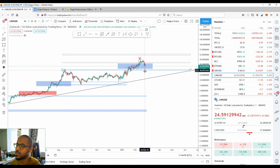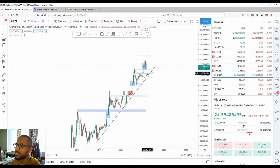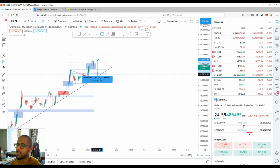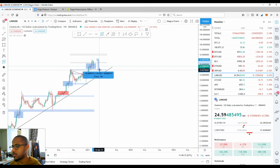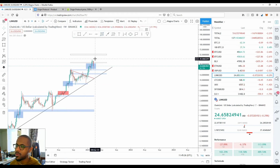Potentially, if that doesn't hold, then let me go back to the weekly. Then I could see it go down to about $15, which would be almost, I think, a 50% correction, or even further than that. That would be a 60% correction. Now, this is an altcoin, so that's definitely possible. A 50% correction would make more sense, but as we said, this is an altcoin, and it has rallied quite a lot since this point. So it's not out of the question.